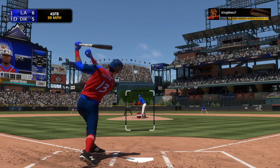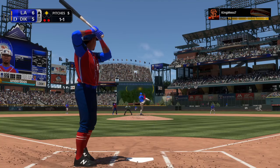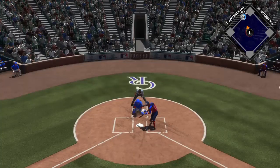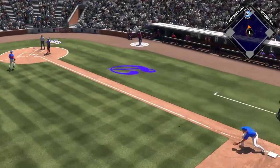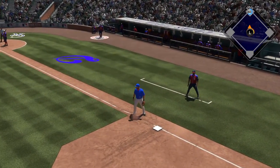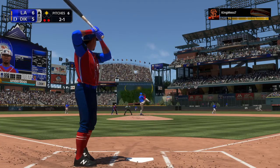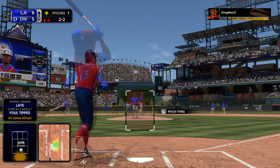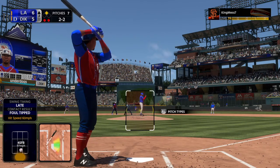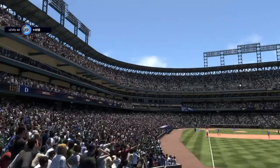The 1-0 pitch. A swing and a miss. That's the first strike. That's straight smoke at 99. It's almost unfair. Two balls and 2 strikes now. He was able to foul that one off, but you could tell he was definitely late. And we'll have to leave it there as this is strike.